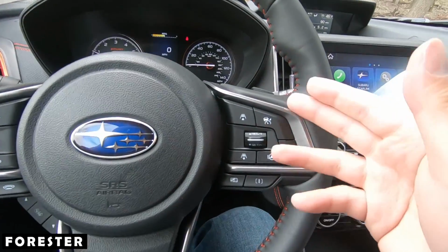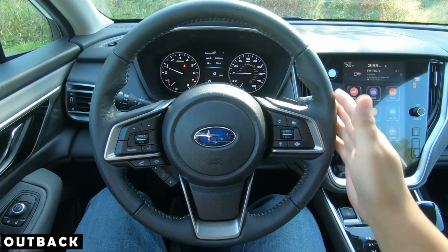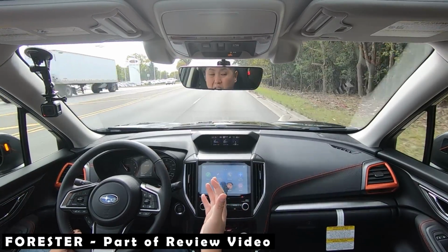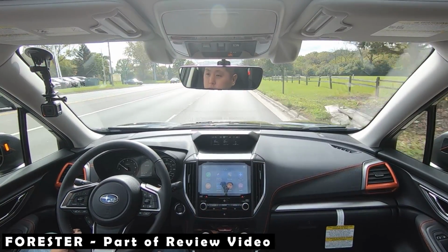As for steering wheel and gauge cluster, they're the same in both cars. For me, I give the edge to the Forester. Number 5, the drive. As for the drive, I love the way both cars felt on the road. The Forester had the right balance of pretty much everything.